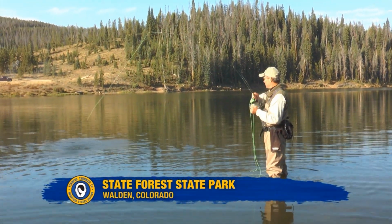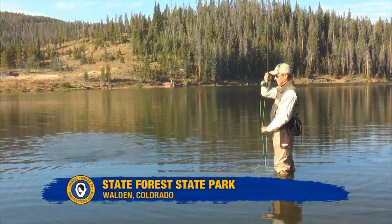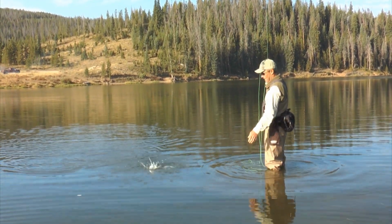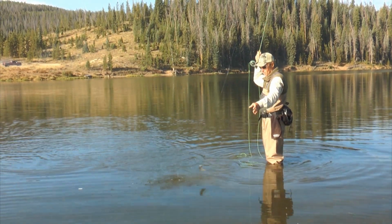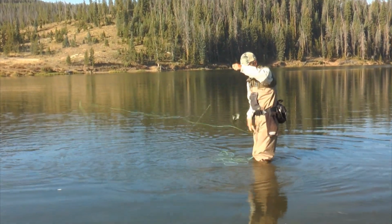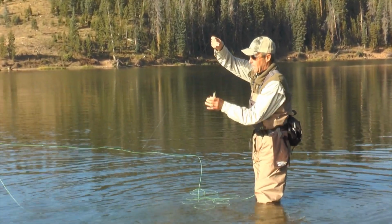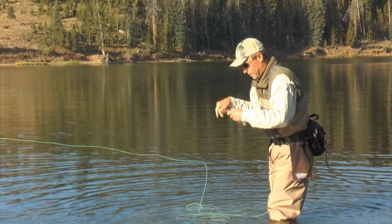Oh, there we go, guys. So we got getting rolling on the little 3-weight. We got a little tiny trout right here, and this is exactly why we brought the 3-weight out here, guys, because when it comes to trout this size, I don't need a great big rod, and I've got them on a little tiny soft tackle wet fly right here, and we'll get this off of here real quick.